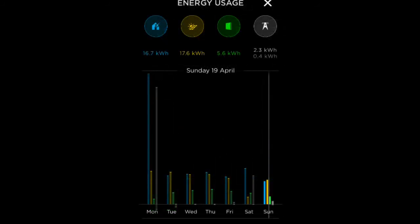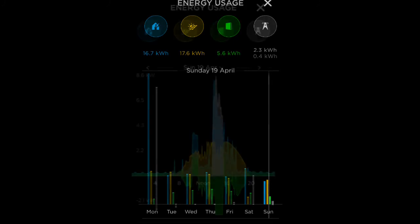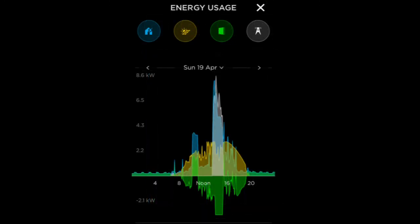On Sunday the 19th of April, we pulled 2.3 kilowatt hours from the grid with 0.4 going back. We got 5.6 kilowatt hours out of the Powerwall. We produced 17.6 kilowatt hours, and the home usage was 16.7 kilowatt hours. So we just had enough solar to top the battery completely up again on Sunday.